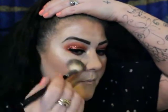Alright, I'm going to use my Anastasia, I think this is the A23 brush, yeah. And we're just going to stick that all over everywhere. Stunner. Because I want to glow to the gods today. And I want to glow extra. I'm not here to fuck around. I want to glow. So we're going to go in with my, this is like my tried and true.